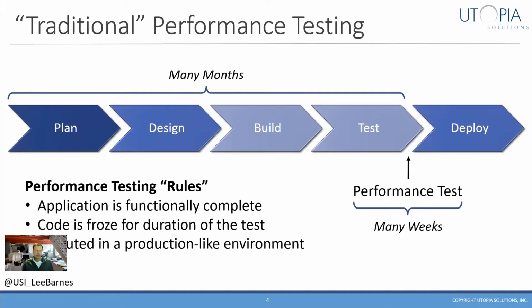For instance, your app must be functionally complete, because if you can't prove it works, at least with a single user, how in the world can I test it under a multi-user load? And for the entire time that we're doing our work, you need to freeze the code, because if something changes, I might have to start all over. And finally, if you want your results to mean anything, you better give me a production-like environment.